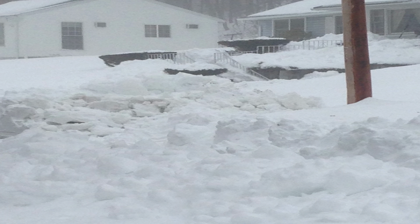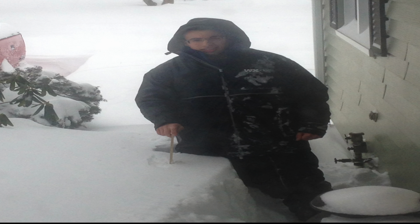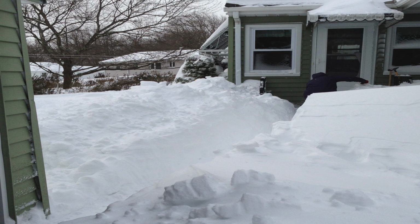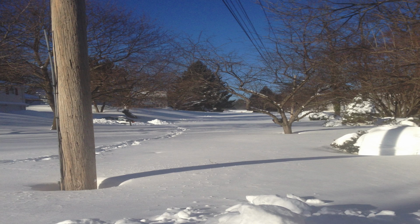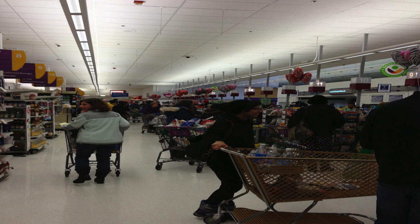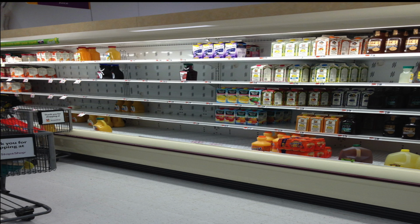But the biggest storm of all to note would have to be the blizzard of 2013, which Hamden received over 3 feet of snow during. This blizzard shut down the state for days, shut down the town for over a week, and made roads impassable, and payloaders had to come and clean us out, and school was closed for over a week. Stores packed, shelves, well, empty as well.